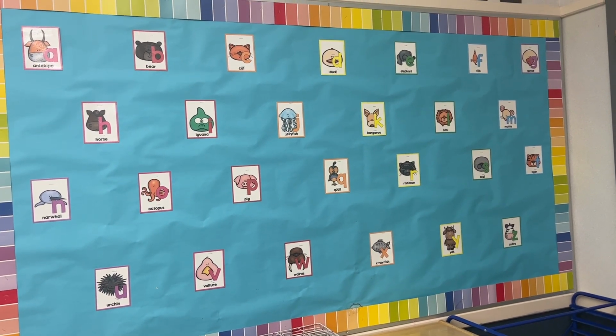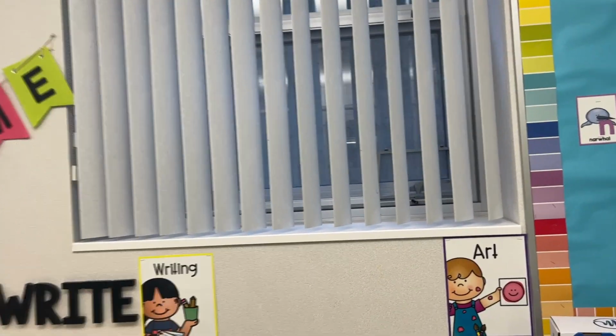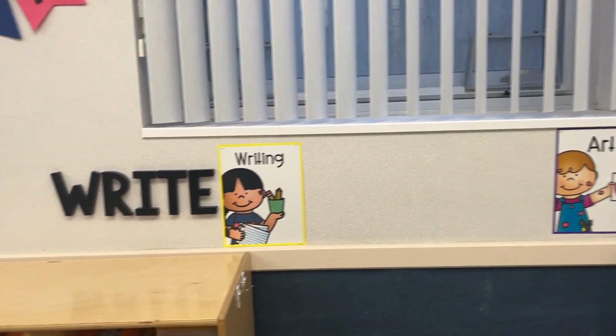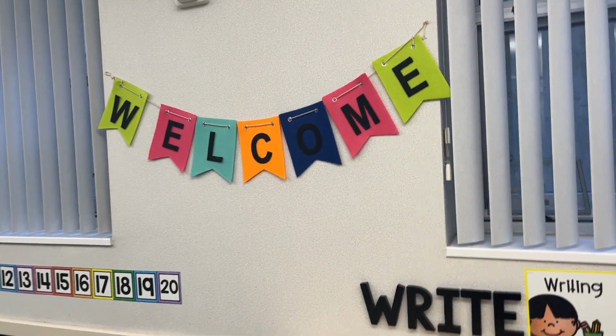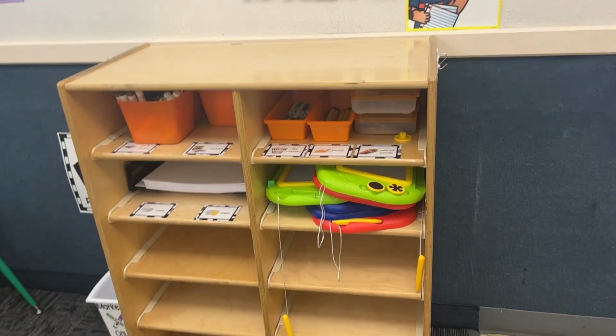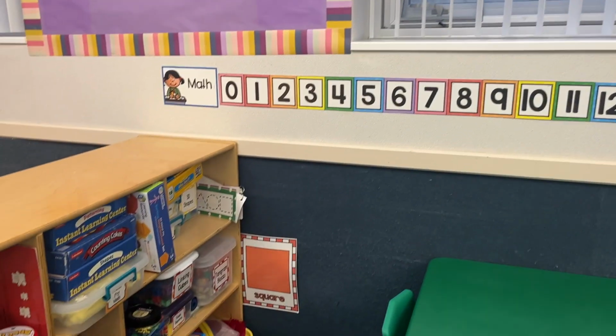They are landscape instead of portrait. I'm gonna keep those center signs. That little thing that says write, I got at Target a million years ago. Welcome came from Target. This is my writing center, my little writing center table, my math area with my number line, and I've got my old shape posters everywhere.